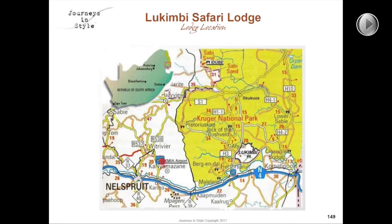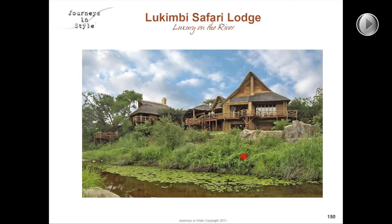Again, clients would arrive into Kruger Airport at Nelspruit, and then we would do a road transfer, pick your clients up there, and it's just 90 minutes in to Lukimbi. Idubi, the main lodge, is operated at a 4-star level. Lukimbi is operated at a 5-star level.